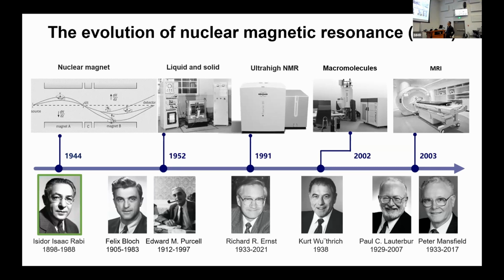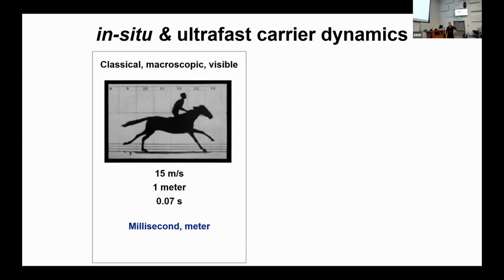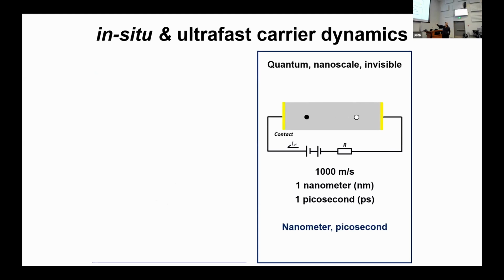So I'm passionate about carrier dynamics. I think everyone knows a motion, a horse motion, but it's visible. For instance, they have a speed of 15 meters per second, 1 meter, and this time scale is millisecond, visible. But for the devices, for particular transistor, or for really thin film solar cell devices, the thickness is really thin. And the time scale is less than nanosecond, or is picosecond. This is a transistor. The moving from one side to another side is a picosecond.